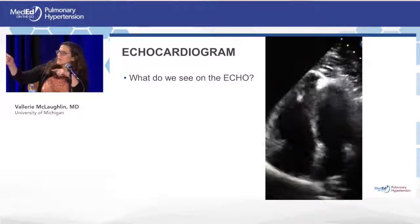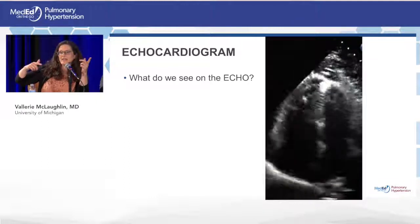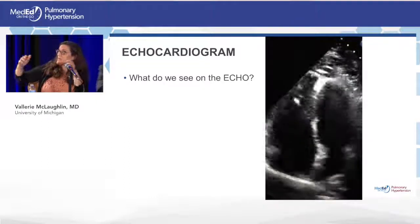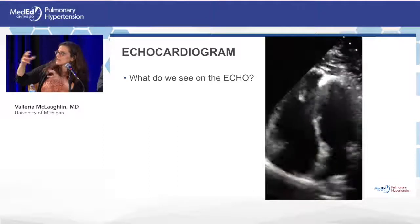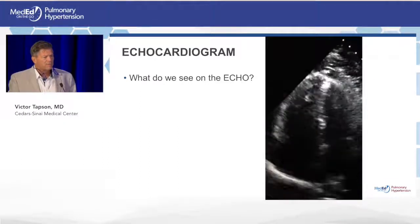So, if this RVSP was lower, and I looked at that ventricle and I'm like, I don't know that I believe that. Whereas if you get an RVSP of 60 or 70 and the right ventricle is stone cold normal, you worry that it's overestimated. So the two really go hand in hand. Yeah, that's great, Val. You really got to put some thought into this.